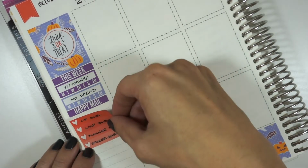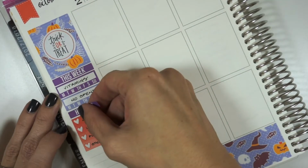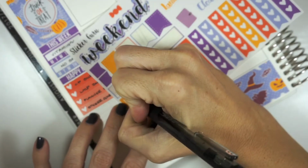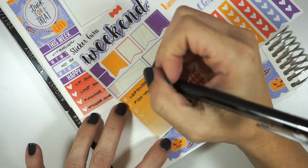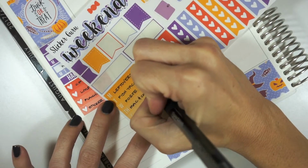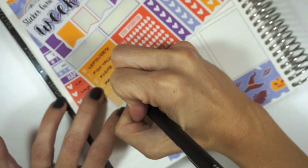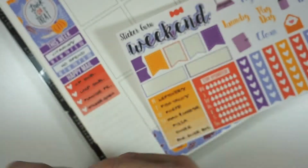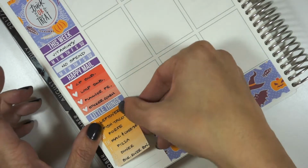Once I finish that, I'm going to be moving on to my dinners. Because I plan in a rewind style, I already know all of the meals that we had for the week. So I'll be filling that out in the Monday through Sunday tracker that comes in the kit. Once I finished with that, there wasn't really a dinners header or anything like that in the kit, so I decided just to use one of the little things headers to mark the separation between that and my happy mail.